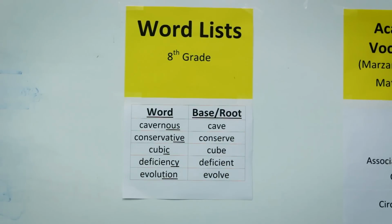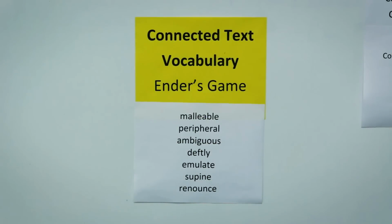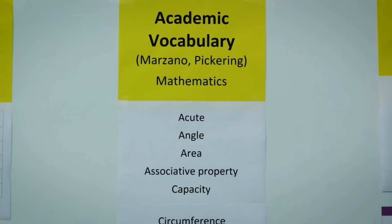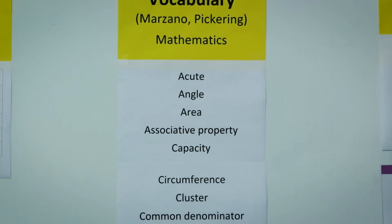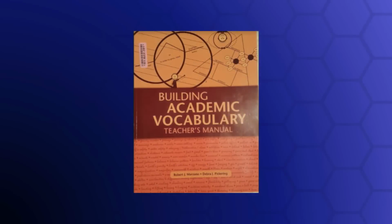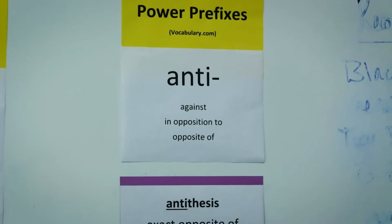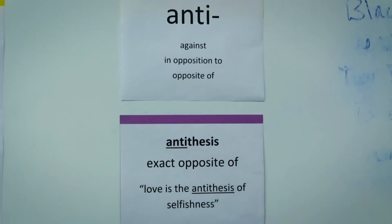So we can do word lists. We have an example of an 8th grade word list where you have the word with the base root, so you can take that apart and show students where meaning comes from. You can also pull it from connected text, the vocabulary from, say, a book like Ender's Game, if that's what you're studying, and have the words there connected to the text for the student. So they're written, they can see them, they're becoming familiar. We also have academic vocabulary, things that are part of mathematics, and we'll put words there that we can derive meaning from. And then let's say we want to even have a list of power prefixes, those prefixes that are found readily in a lot of words that we see.